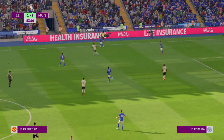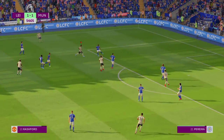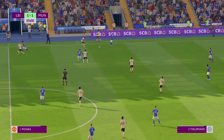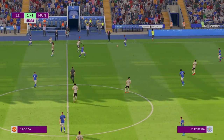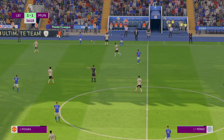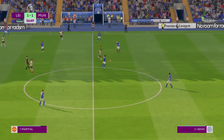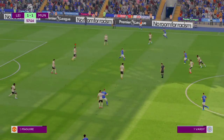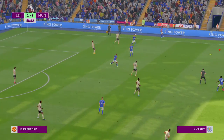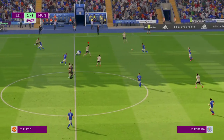Now Evans. Ricardo Pereira. Wasteful pass, unforced error, really. Now he's got the ball, what's he going to do with it? Tielemans. They've got a man out wide. Ricardo Pereira. And Evans. And it takes a nick off the player, out for a throw. Ndidi. Vardy. Here's Iosi Perez. Now Marcus Rashford. Nemanja Matic. Saw that coming and intercepted.